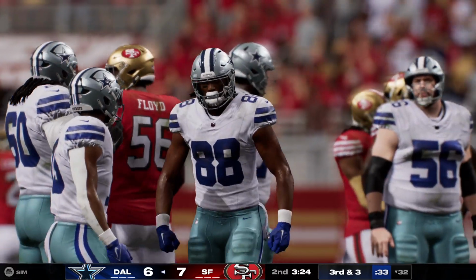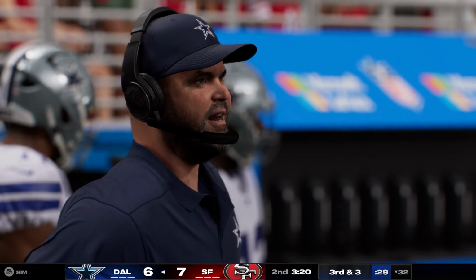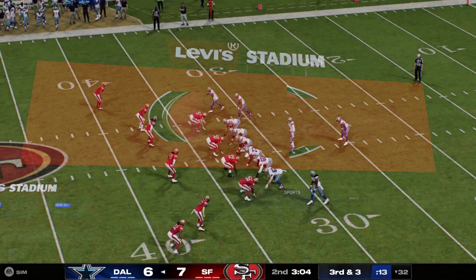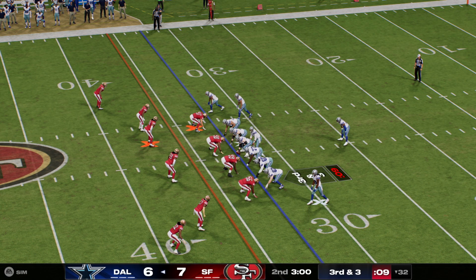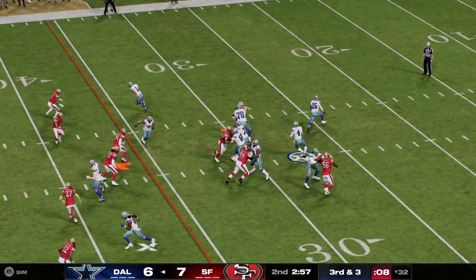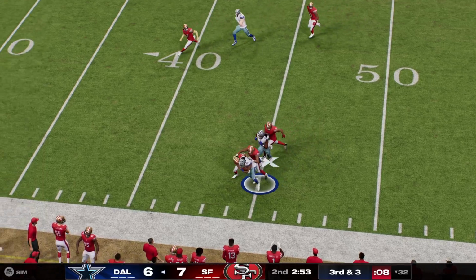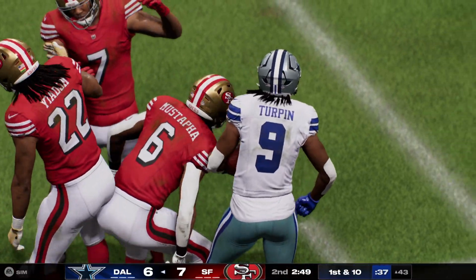It takes a certain guy in that slot position to be willing and able to go across the middle of the defense on those in-breaking routes. You can tell this guy, he doesn't care. He is fearless going across the middle, and he's able to secure a nice catch. 3rd and short. Prescott. That's into the hands of Turpin. And they will bring him down on the other side of midfield.